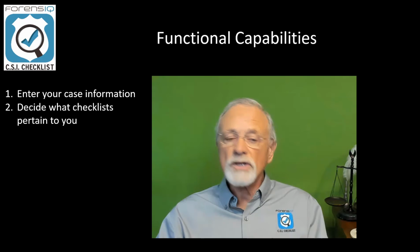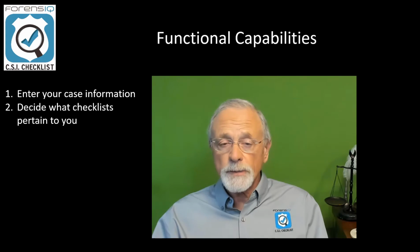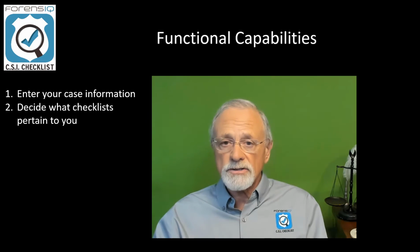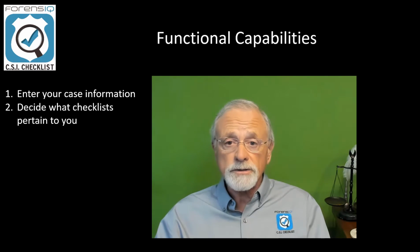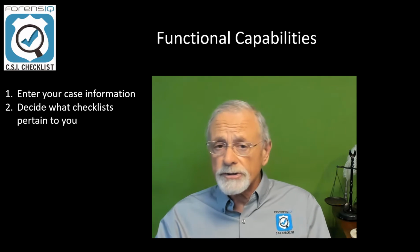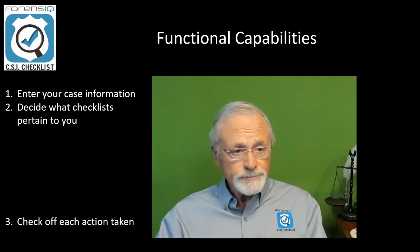Next, you're going to decide what checklists pertain to you, depending on what your responsibility is. If you're a small police department where your responsibility is the first responder, you're going to investigate the case, you're going to process the crime scene. If you have all those responsibilities, then you're going to be using multiple checklists. Or you might just want to look at the responsibilities of the other team members to ensure that anything that you are doing will help them or add to their capabilities.